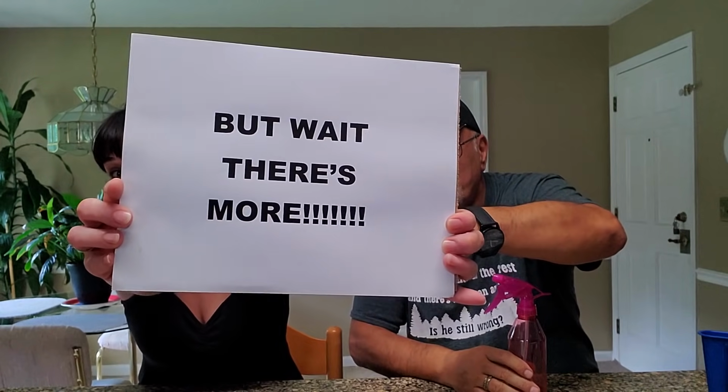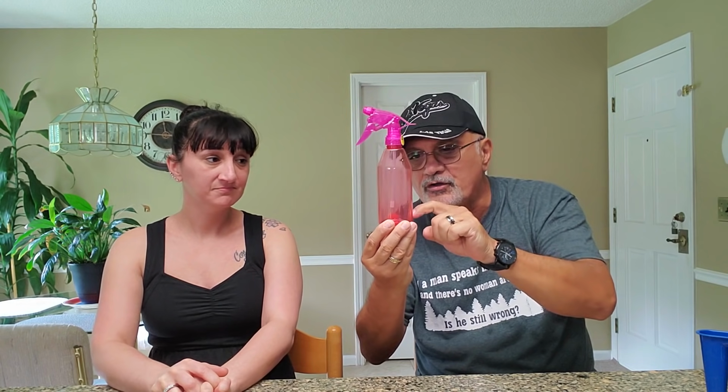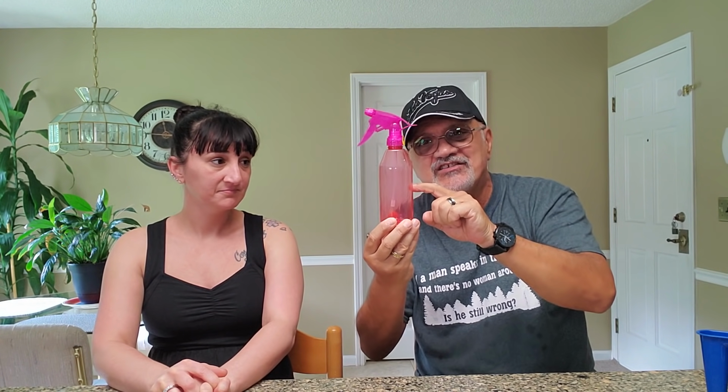Because if you don't tighten the tip and you go like this, it will drip. But hold on a second. But there's more. Here's a little trick I want to talk to you about. Everybody has big screen TVs. I have three of them. And when they heat up, they attract dust and they're a pain in the butt to clean. Here's what you do. You buy one of these. You get some purified water. You go halfway up. You get isopropyl alcohol and go the rest of the way up.